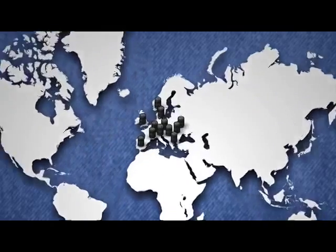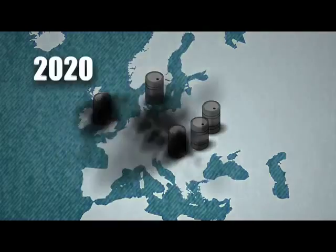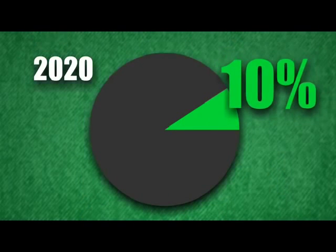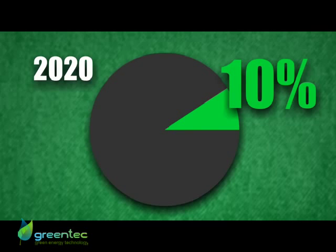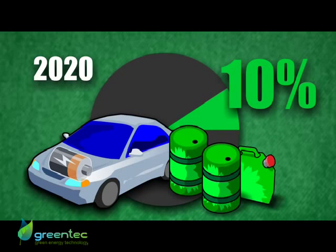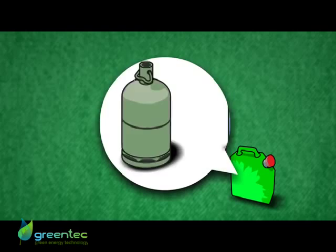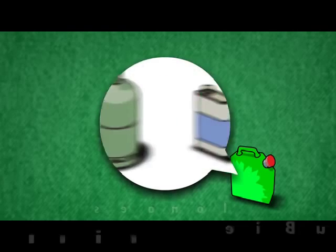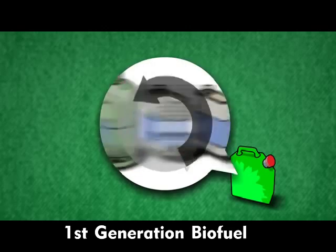The EU, like most of the world, needs to reduce its dependence on oil and gas. By 2020, it wants 10% of energy used in the transport sector to come from renewable sources. In order to meet this target, manufacturers have been developing cars which run on alternative fuels such as electricity and biofuels. Biofuels are byproducts of industrial waste, for example gases, alcohols, organic compounds and oils. They originally come from vegetable or animal matter.